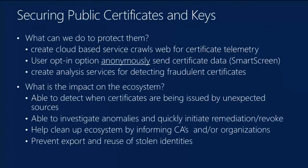So again, I wouldn't call this totally preemptive because we've seen these types of attacks in the past, but it's really about getting ahead of what could feel like what we experienced with XP. Can you imagine if public key infrastructure experienced that type of threat? And so we think that we can get ahead of this one.